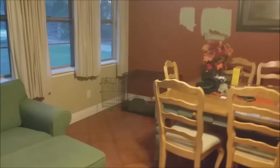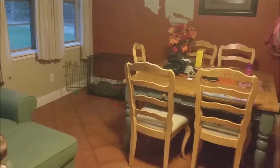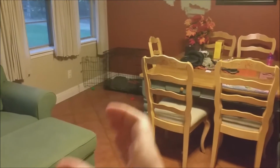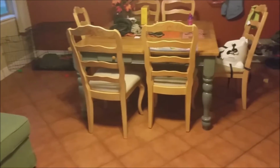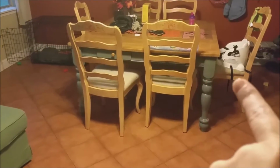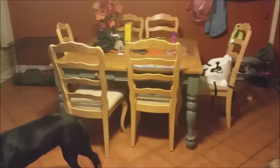What we're going to try to do is move the crate over to this side, and then move the table all the way down, because eventually we're going to get a bench seat that follows along the wall. It has little cubby holes at the bottom so that can be more storage area. This is a really old dining table, and some of these chairs are almost broken. Especially the chairs that the girls sit in, the cushion seats are really disgusting, stained from their food.